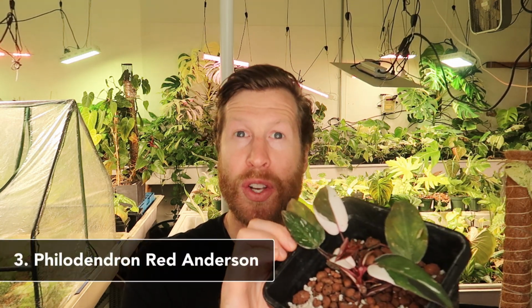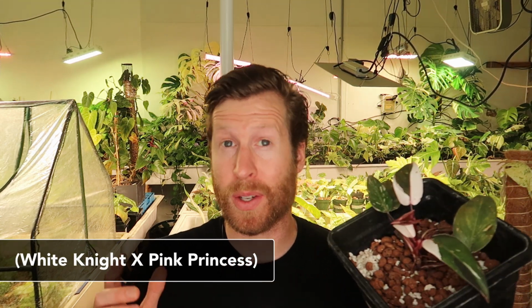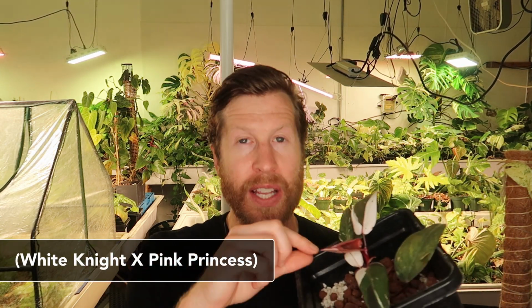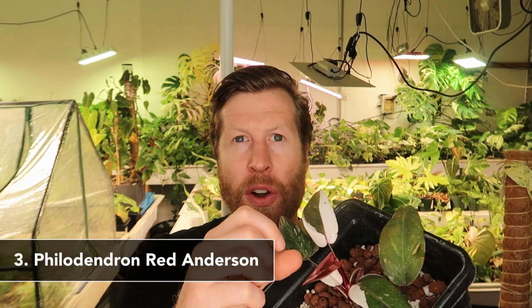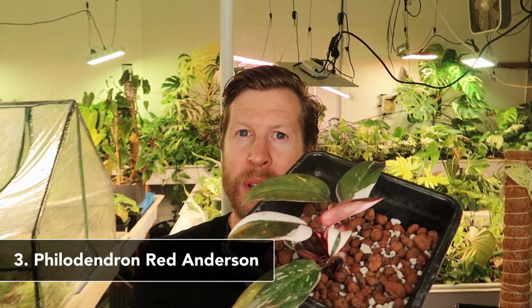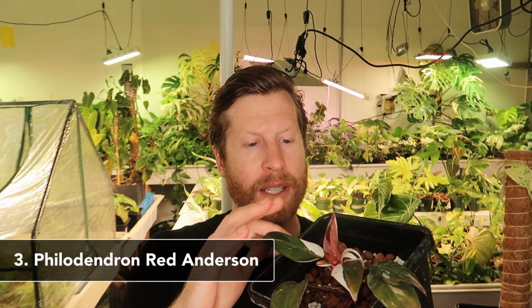I think that plant's on the decline, but this is Red Anderson Philodendron, which is a cross of White Knight with that Pink Princess, which creates really beautiful pinkish, whitish variegation and growth habits closer to a Pink Princess, but the coloring and stem striping from the White Knight, but the pinking on the leaves, and is really a beautiful plant. It's come down a lot in price.